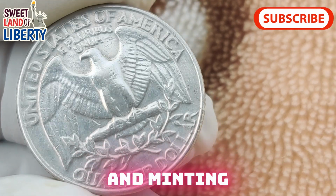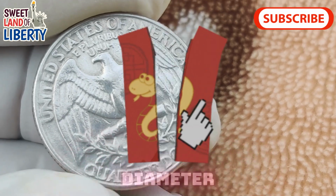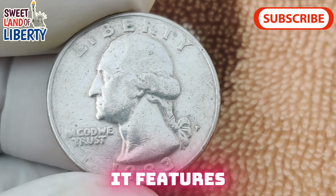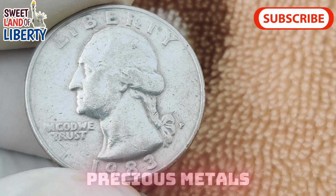Chapter 2. Physical features and minting details of the 1983 P quarter. This quarter measures 24.26 millimeters in diameter and weighs 5.67 grams. It features a reeded edge, which was originally designed to prevent people from shaving silver off the edges when quarters were still made from precious metals.